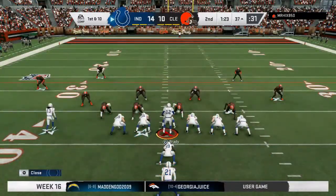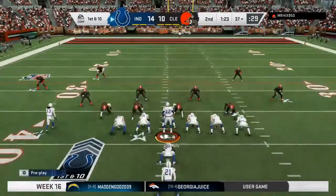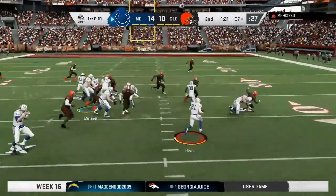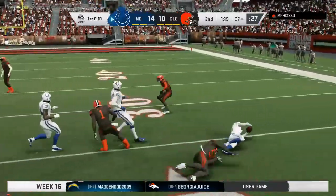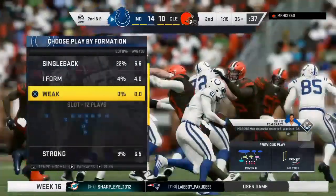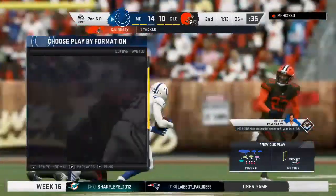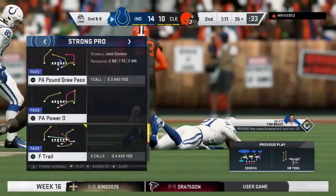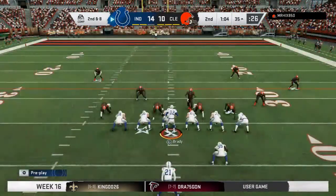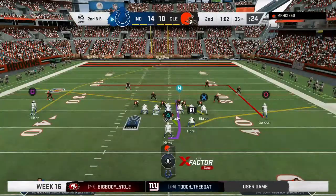Line of scrimmage, the 37 on 1st and 10. Now a toss play. It's Hines. Brought down that time by Christian Kirksey. What a luxury to have a guy like this who can not only spell your starter, but can come in and keep drives going. The last run got a couple. Here's 2nd and 8.